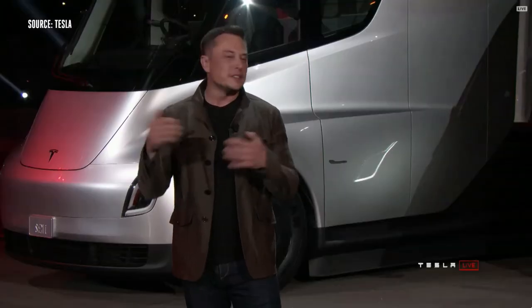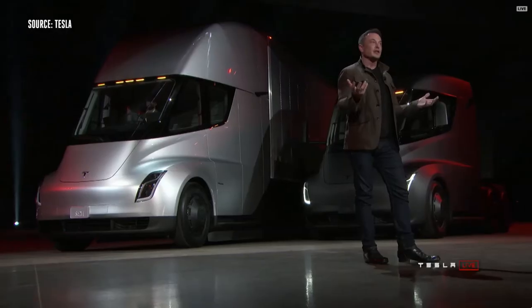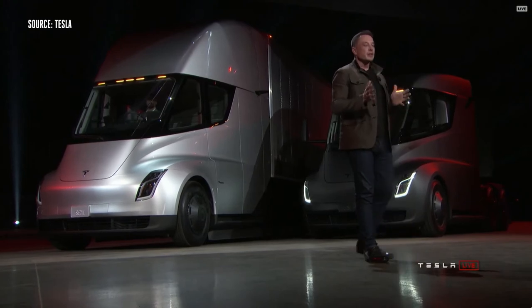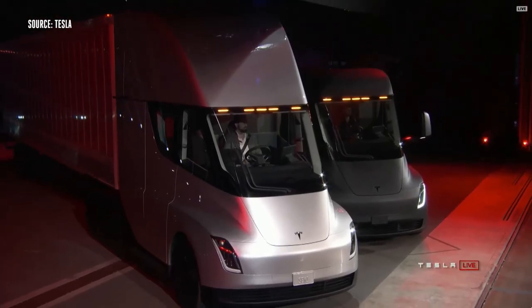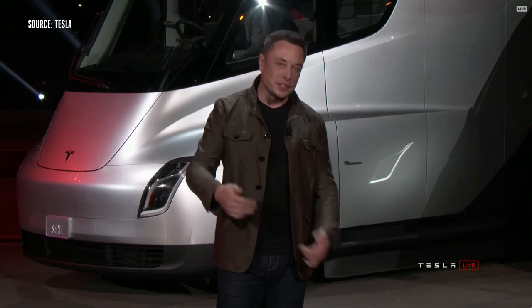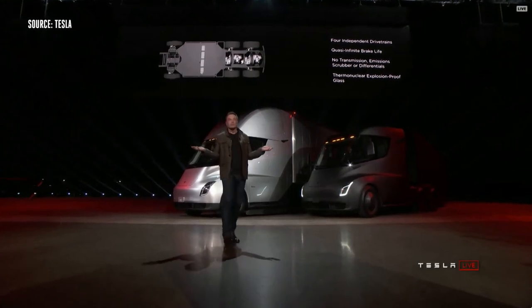Then there's a few other benefits as well. Brakes are a big deal for trucks. You got to stop 80,000 pounds. It's not easy. That's a lot of brake wear. But with an electric motor, you can turn the brakes into generators. So every time you brake, that kinetic energy of braking goes right straight back into the battery pack instead of wearing down a brake pad. So the brake pads basically last forever. You never need to replace brake pads ever.